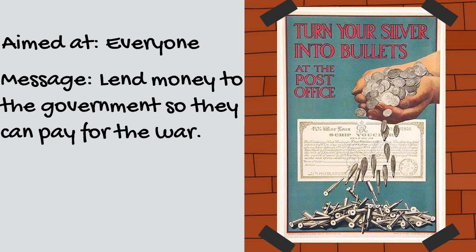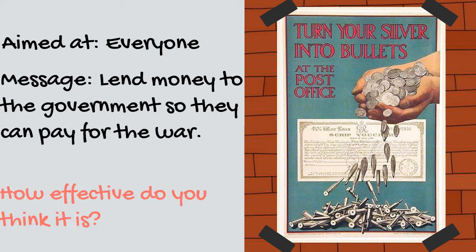Well, this poster is really aimed at everybody and anybody who has money. And the poster's message is to lend money to the government so they can pay for the war. During this time, the war was extremely expensive. So the government asked the people to lend them money that they could pay back when the war was finished. Kind of like an IOU. So how do you think this poster works? Is it effective? Would you have been convinced to give your money over to the government for the war?